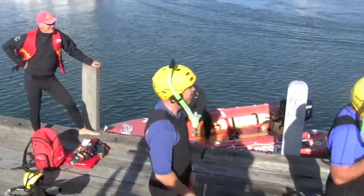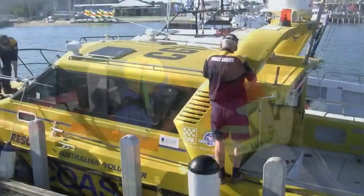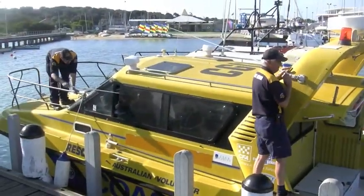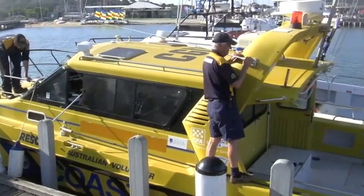And worst case scenario, if you're in breaking surf, you're good to go. You don't want to put the chest on as well. Well, I don't need either.